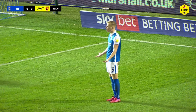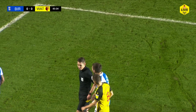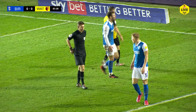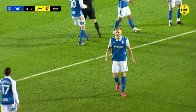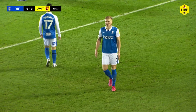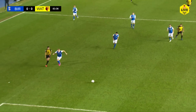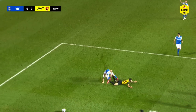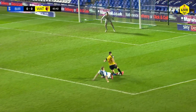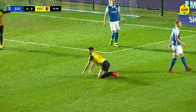Pedersen went to ground and made contact with Stipe Paritza. He's booked. I thought he had no chance. Thought he had no chance, John. Second yellow card for Christian Pedersen. He is sent off, and Watford have a penalty with 6.5 minutes to go. It looked like he was towing a caravan, running back there with Paritza going past him, sliding in. There's not an awful lot of contact, but from the referee's angle, certainly would have looked like a penalty.